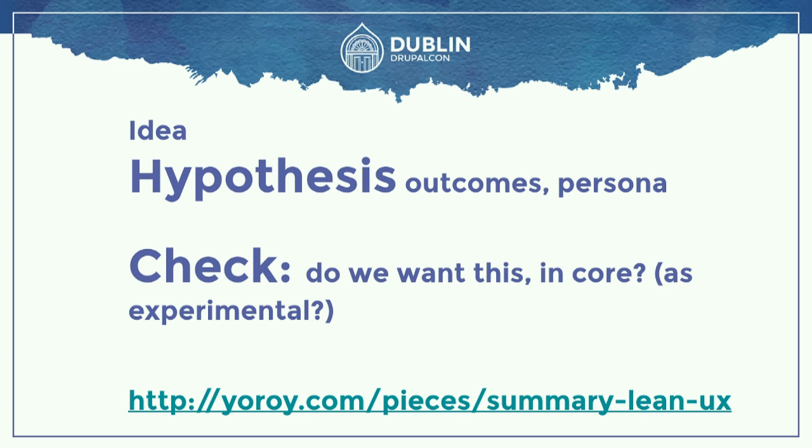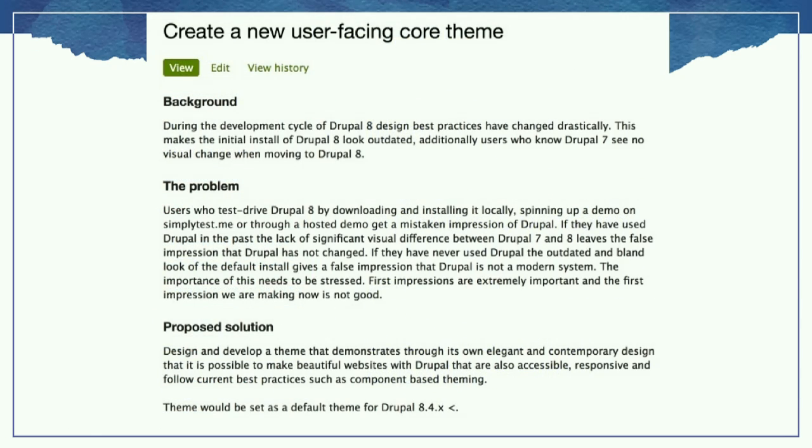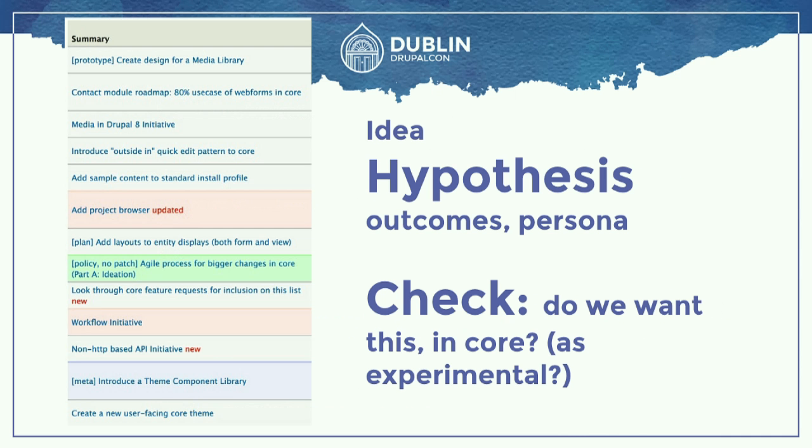But so an idea like, this is the list of ideas we have now in our... did I put in the link? Sorry. Nope. Sorry. Yeah. We have project/ideas. It's a separate project where you can propose ideas, and in that queue, we work through this idea, prototype, plan phase. And once we're happy with that, we can move it to an implementation issue for Drupal core itself.